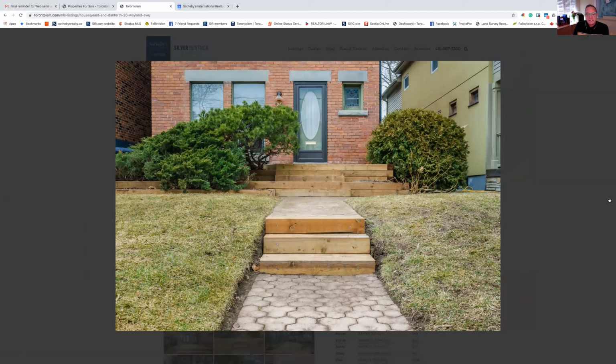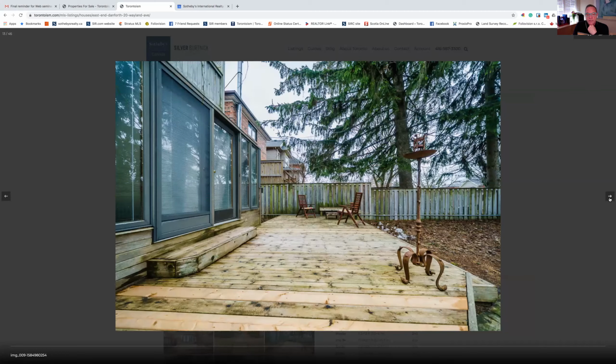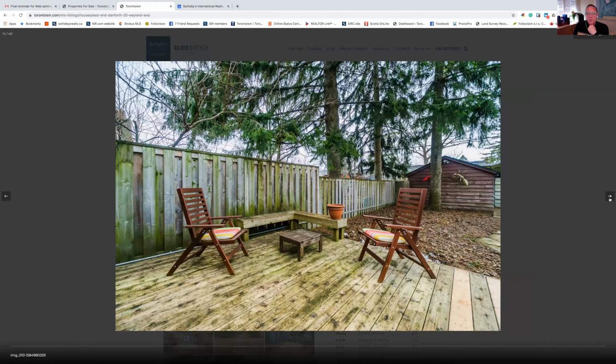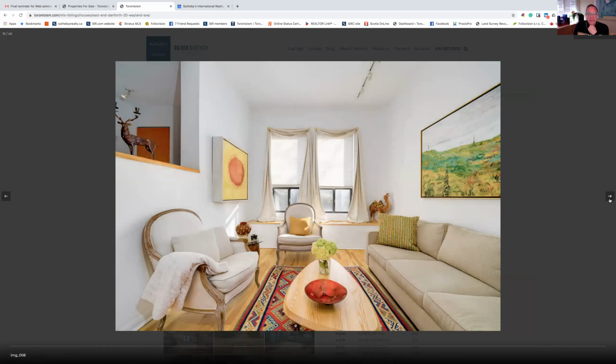We've replaced the ties at the front, and we've relaid the sidewalk, so it is much better looking. The original ties dated back to when the renovations were done almost 30 years ago. And now we've replaced them, so you can go in very safe, and it's a wonderful space for you to enjoy with your family. So let's go ahead and get into the house.